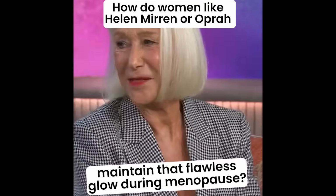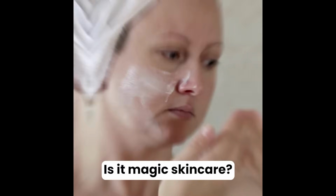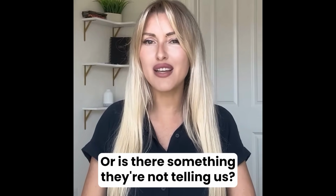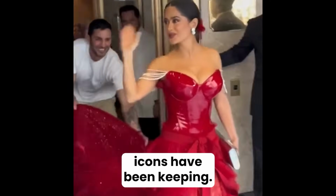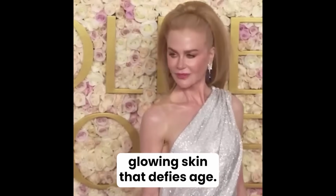How do women like Helen Mirren or Oprah maintain that flawless glow during menopause? Is it magic skincare, a secret potion, or is there something they're not telling us? While many of us are battling the pesky signs of menopausal skin, those stubborn hormonal breakouts and uneven spots, there's a secret the fashion world's beauty icons have been keeping. They walk the red carpet with flawless, glowing skin that defies age.